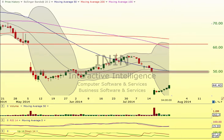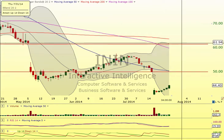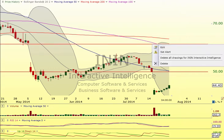You'll be right at the 50-day moving average and the middle Bollinger Band. So expect this first area to be closed, and then move up, consolidate, then move up and get this next area up here at 61. Okay, so that's the plan on ININ.